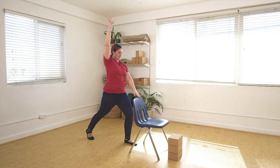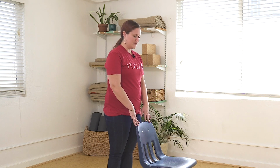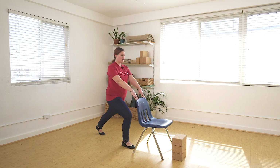Slowly lower one hand down, the opposite hand down. Big breath in. Breathe out, step back 2 feet, mountain pose. Let's switch to the other side. This time, bring your weight into your left foot, pop up onto your right toes, and send your right toes all the way back. Balance on the top of your foot here.